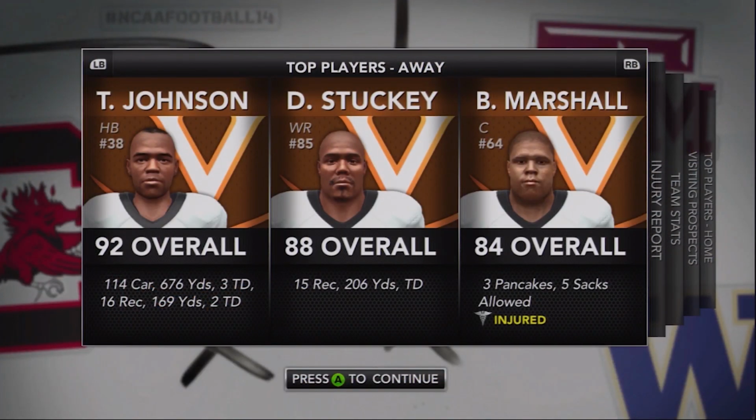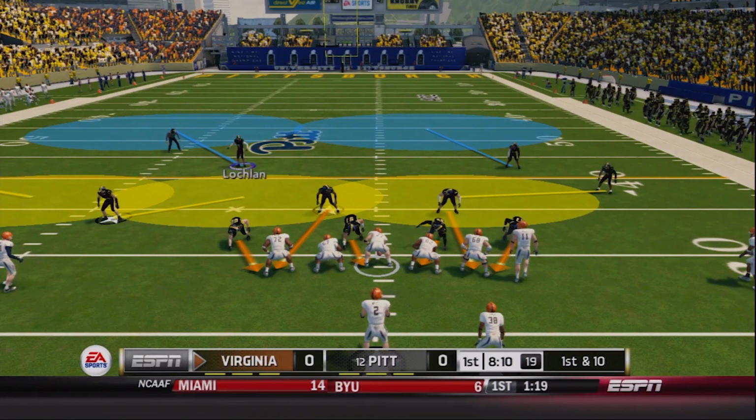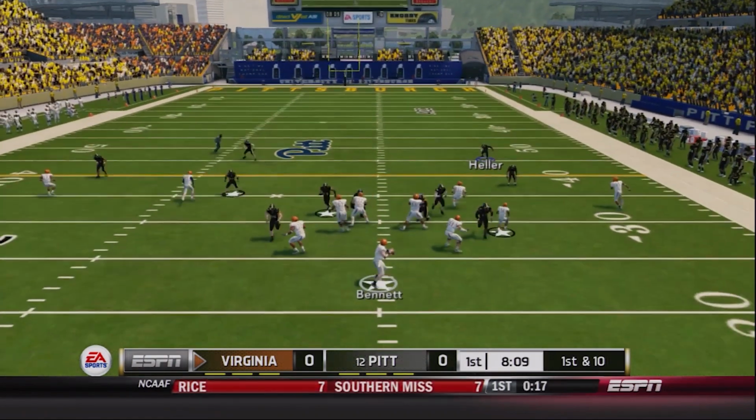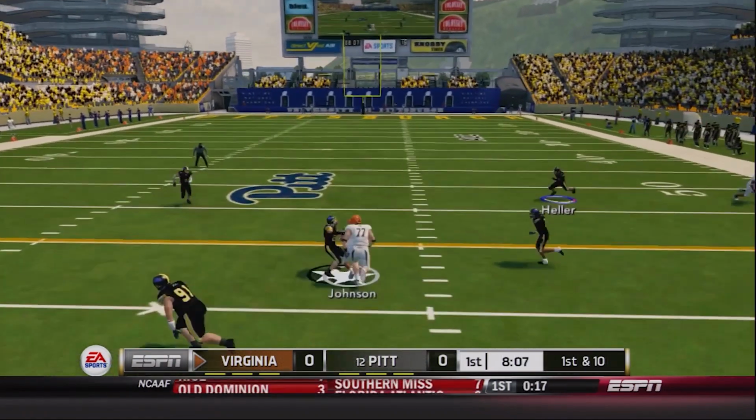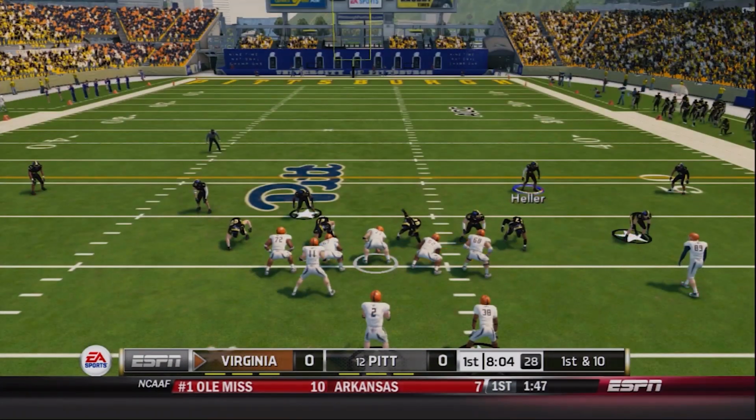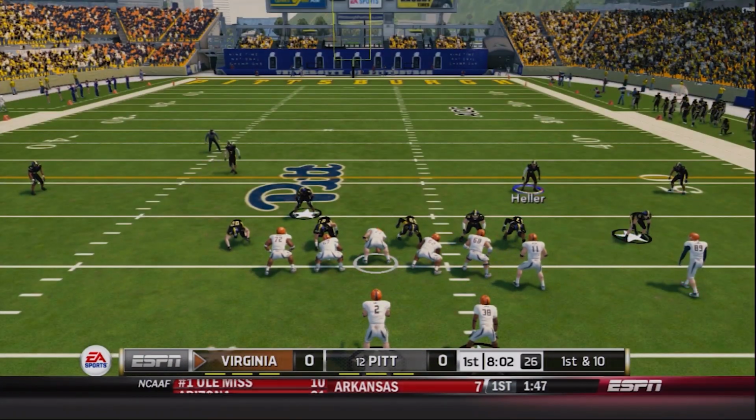The senior running back off to a very impressive start this season, almost 900 yards from scrimmage for him this year and 5 touchdowns over the course of their season. He'll be the focal point of their offense if they want to stay in this football game today. Bennett back to pass on first down. He's got Trey Johnson over the middle. The angle route leads him back to the middle of the field. 11-yard pickup. Good start for the Cavaliers.